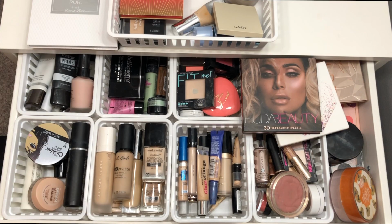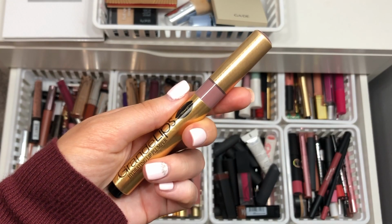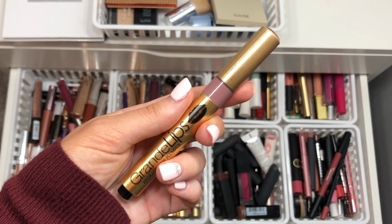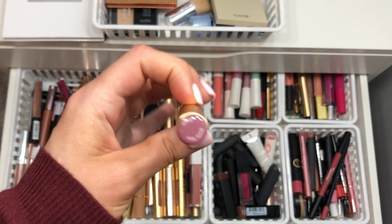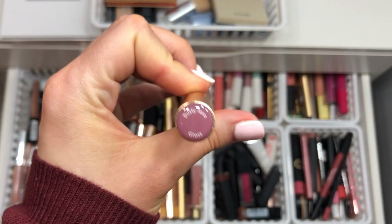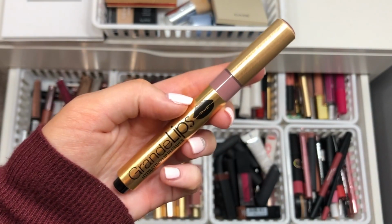All right, so I think that's all I need from my face drawer. So now we're moving on to the lips drawer. I have a bunch of these Grande plumping lip glosses, so I really want to put some of these in my everyday makeup drawers just so I can use them, and I really like the plumping effect. This one is in the shade Dusty Tarot, which I love. It's like a really pretty dusty mauve.